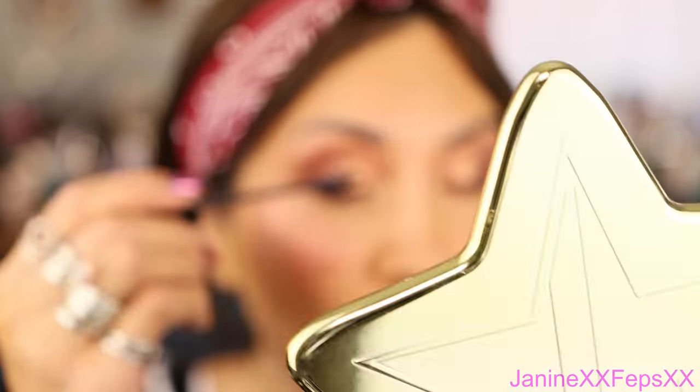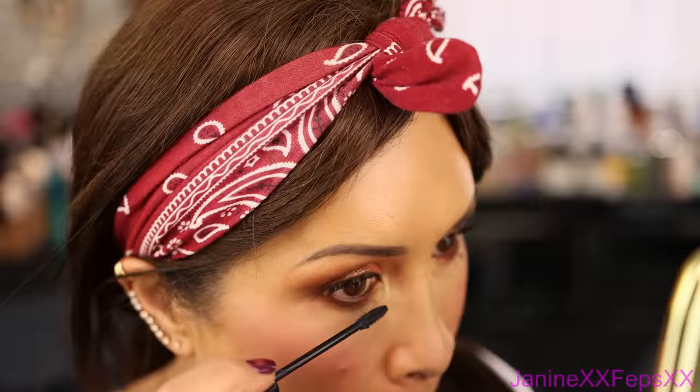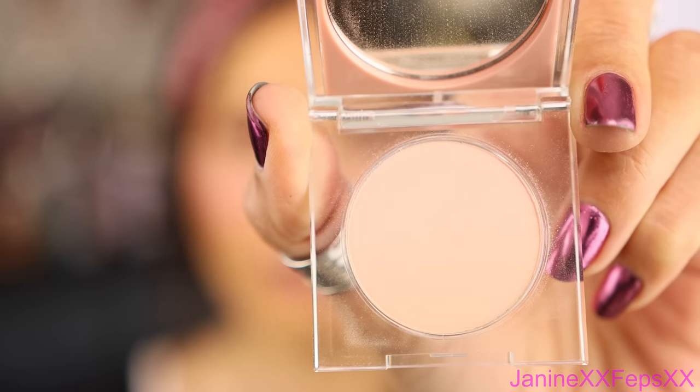So let's go with our Nabla Vicious mascara, and let's just blow these eyes out, eh? Okay, my gorgeous peeps, let's wrap this up, eh? I want to use some of Kimike's gorgeous brightening powder. I love it, I love it. I want to brighten my under eyes further, even though I've got this shitty foundation on.